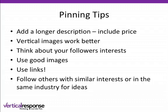Another thing to keep in mind is to think about your followers' interests. So when you're thinking about creating boards for your business, you're probably thinking about the products that you sell. Maybe you have different kinds. You can have a board for each type or the services that you offer. But you also want to create some boards that are fun, that aren't specifically about your business, but things that your customers or your potential customers would find interesting. So you want to think about what your followers are going to be wanting to see.